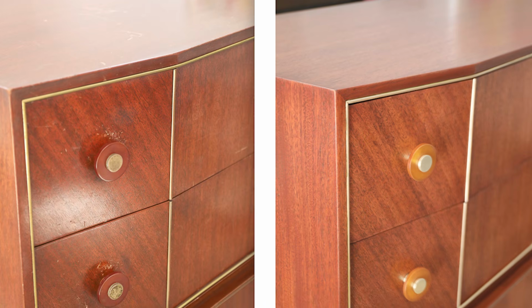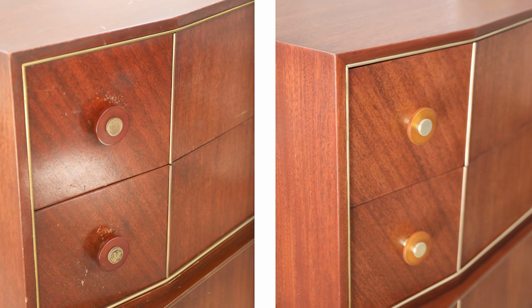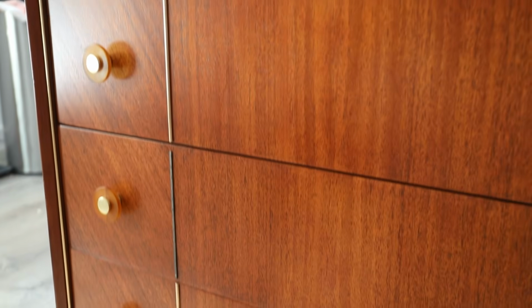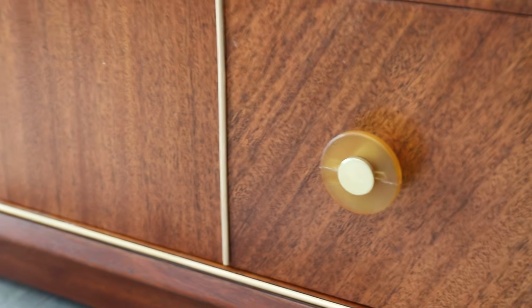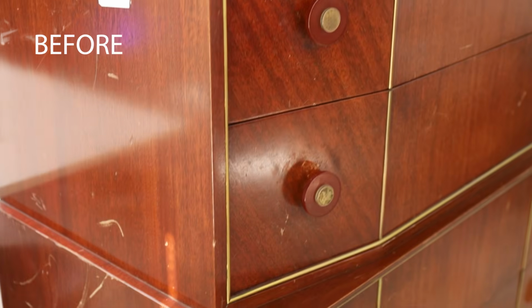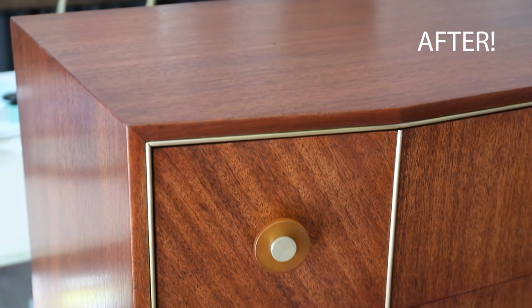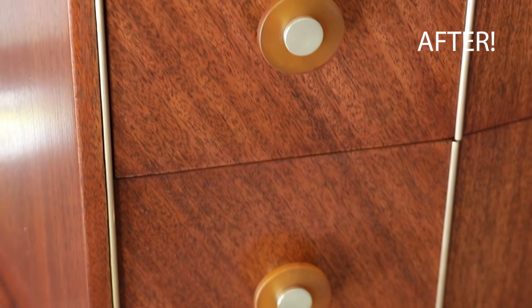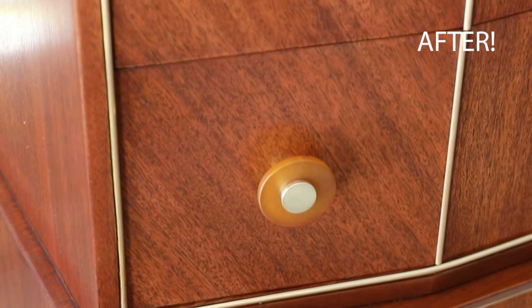So think about your projects, things that your grandmother may have left you, your auntie, a family heirloom, or something that's invaluable, but it's a part of your family. Oh, for the record, I do wish that I had not cracked one of these knobs, and I wish that I could find the gold edging. That's okay. This is going into my son's room. It's such a stunning dresser, and it's good quality that I have a feeling he's going to have this for the rest of his life.